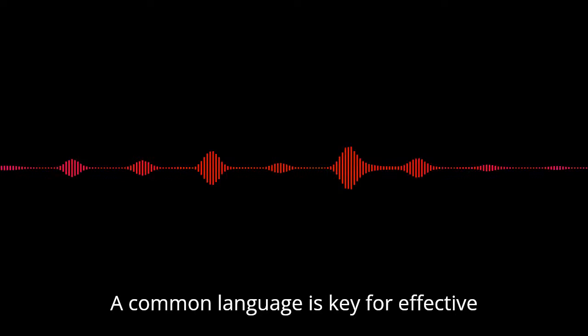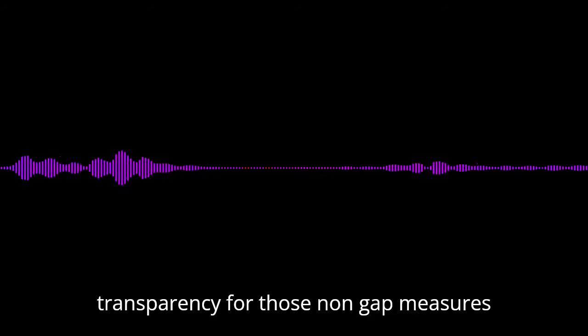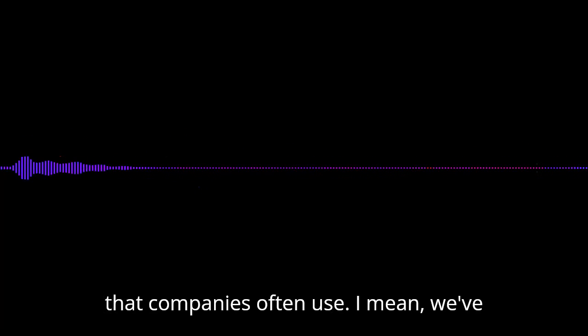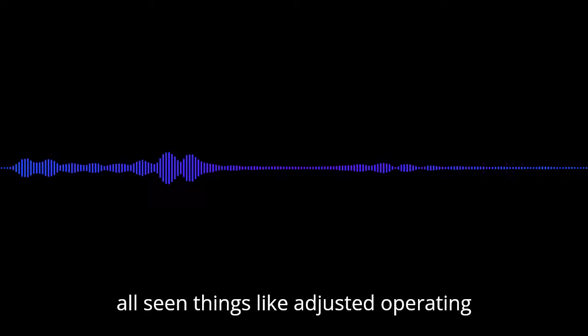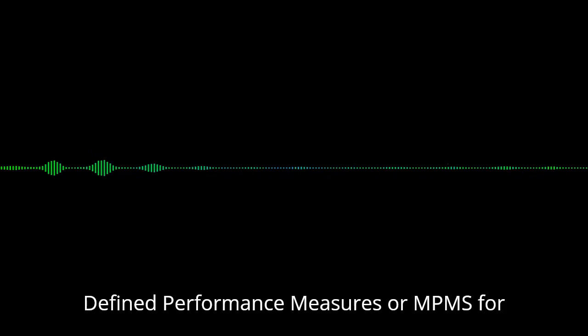So it's like we're finally getting everyone to speak the same language when it comes to financial reporting. Exactly. A common language is key for effective communication. I completely agree. Okay, the second change is all about transparency for those non-GAAP measures that companies often use. I mean, we've all seen things like adjusted operating profit in company reports, but things are about to get more official. Right. IFRS 18 introduces the term management-defined performance measures, or MPMs for short.